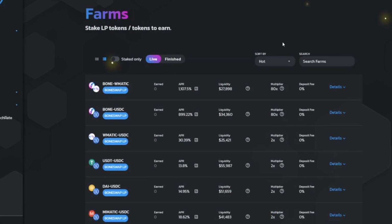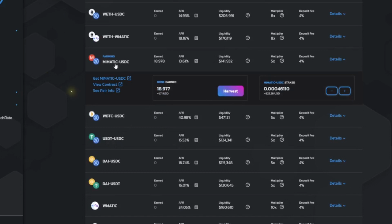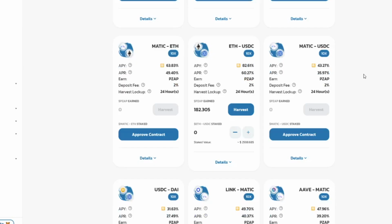The next one, which I totally forgot about, was Boneswap. So apparently I still had a Matic USDC pair in here. Sadly, I'm only getting 13% APR, which is less than on the Qi-Dao platform, so it doesn't make sense to leave it in here. So I'm going to harvest these tokens and unstake my Matic USDC and move it over to the Qi-Dao platform.